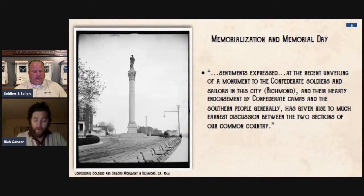This is an account that was shared by the Assistant Inspector General for the states of Virginia and North Carolina. This is around the time this memorial was erected, in May of 1894. This Grand Army veteran is looking at how Memorial Day is being observed or not observed in the American South, 30 years after the war is over. This is his observance. The high water mark of the Grand Army of the Republic in this department has no doubt been reached. A few years more and our long and unequal struggle will have ended.